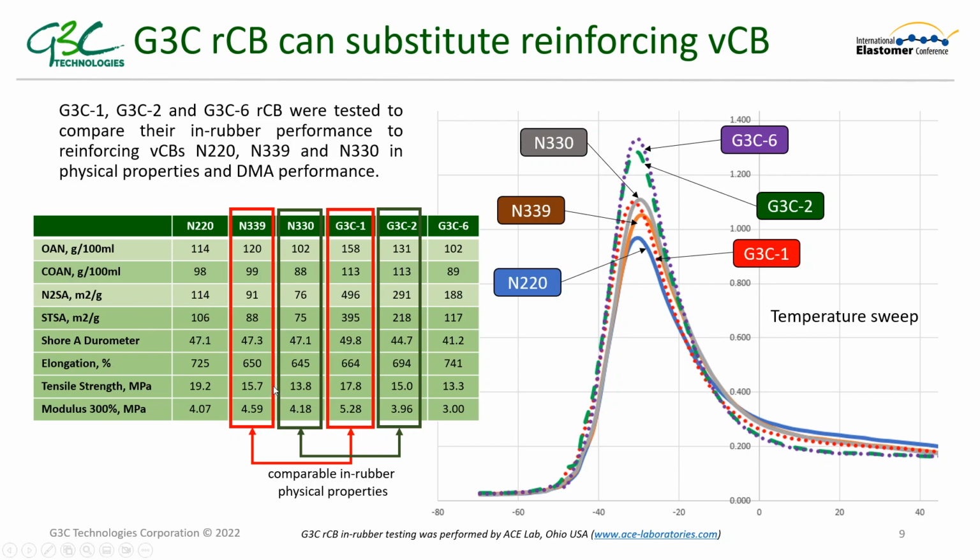You could see the values of the tensile strength here, and modulus and elongation, as well as durometer hardness. On the right side of this slide, you see the graph for the temperature sweep tan delta. And you can see that the samples produced using the G3C RCB show similar performance to the samples produced using N339 and N330. And in some cases we could see that, for example, with lower temperature show better performance, and also it is expected that rolling resistance would be better for the material made out of G3C recovered carbon black.